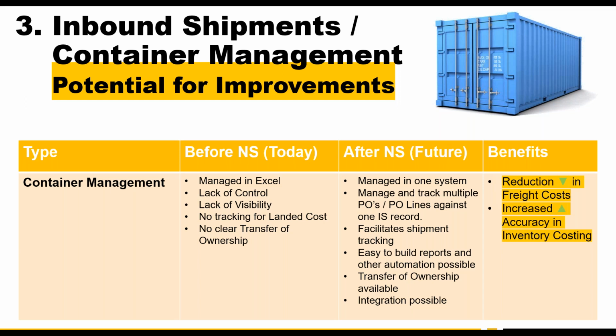After you move to NetSuite and implement this functionality, you will be managing your containers in one system. You can then track multiple POs or PO lines against one inbound shipment record. Also, you can have multiple containers attached to one PO. So both capabilities are available. Then this will facilitate shipment tracking. You can also build reports and other automation off of that container.